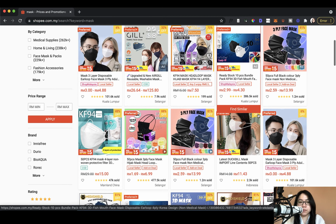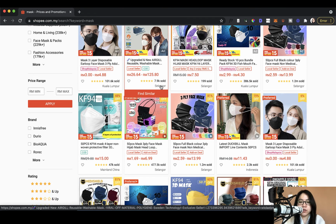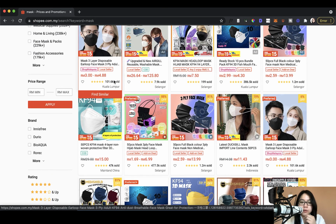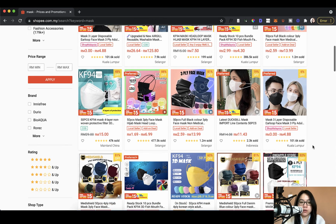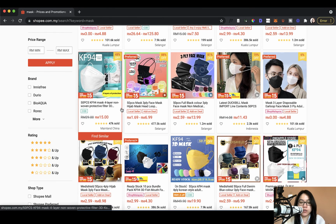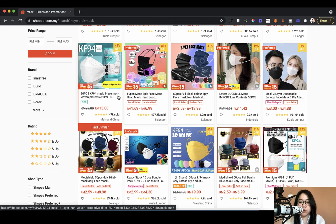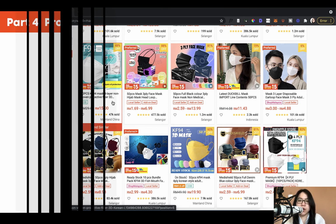Let's say, if I were to take a look at this and this, you can see here they are both selling KF94 masks. One is more expensive than the other. The customer who wants to buy the cheaper product will absolutely click on the cheaper listing. Sometimes it means that you have to price below your ideal price.